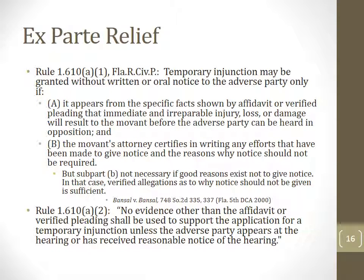Ex parte relief is obtaining a temporary injunction without noticing, or attempting to notice but achieving no response from, the adverse party. Florida Rules of Civil Procedure guide us here and tell us what's required. So we must show that the specific facts of the verified complaint or affidavits show that an immediate and irreparable injury, loss, or damage will result to the movant before the adverse party can be heard in opposition. So, in other words, we will be harmed if we wait for the other party to show up at the hearing.